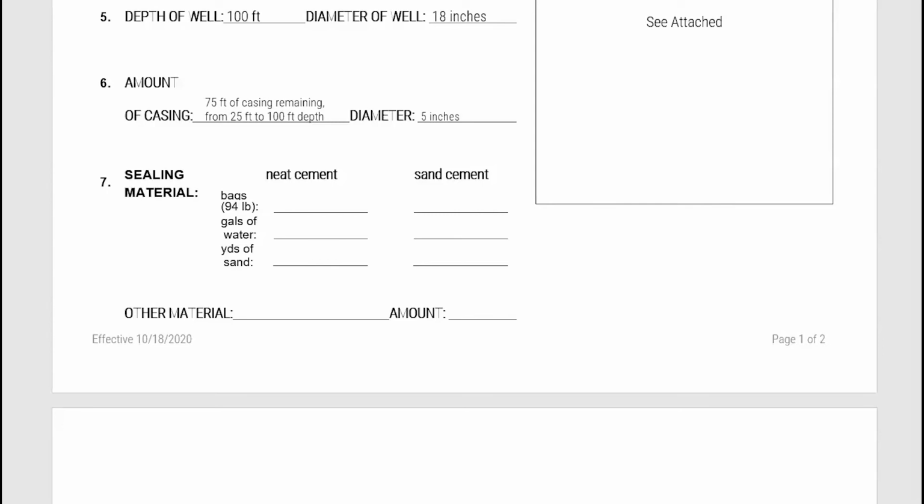Neat cement grout, as can be found in the first column in number 7, is a typical sealant of wells. Neat cement grout is generally formulated using a ratio of 1 94-pound bag of Portland cement to no more than 6 gallons of water. This grout is superior for sealing small openings, for penetrating any annular space outside of the casings, and for filling voids in the surrounding rocks.